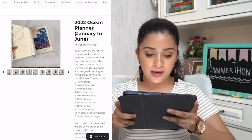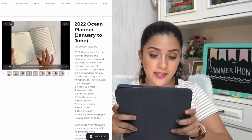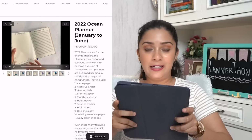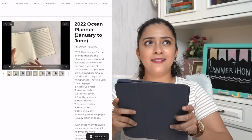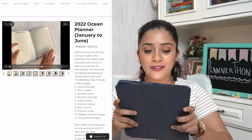And then there's just the other artworks of June, May, very beautiful. And also see, they have a brain dump section as well as one-liner day. Oh wow, one-liner day. I haven't seen it in any planner as of yet. I just have a very cozy and warm feeling looking at this planner. I don't know why. Could be the entire vintage vibe.